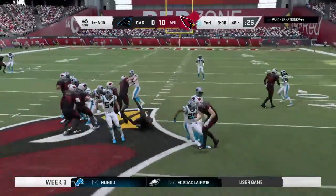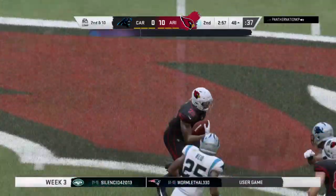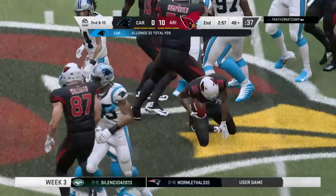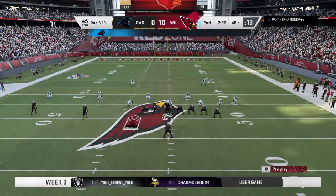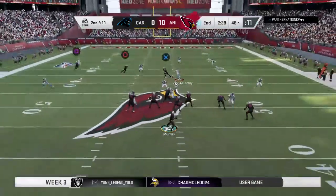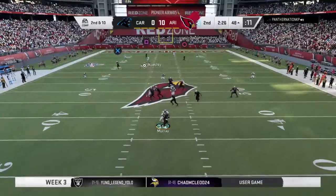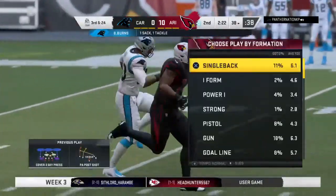Now Mostert, and not a lot of daylight, not really any daylight inside as he's going to be stopped right at the line of scrimmage. Brings up 2nd down. Officially nothing on that last run. They'll try again, 2nd and 10. Now Murray off play action. And a big loss here as he's taken down.